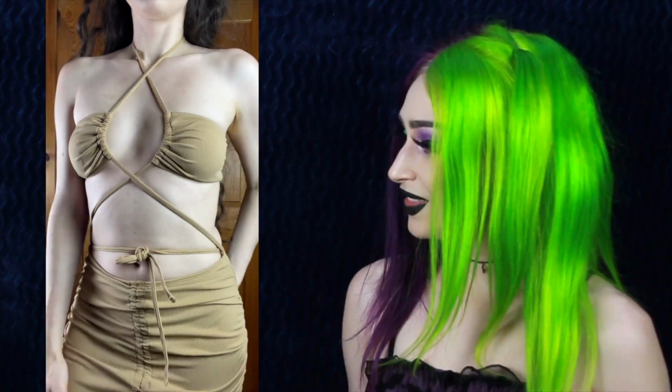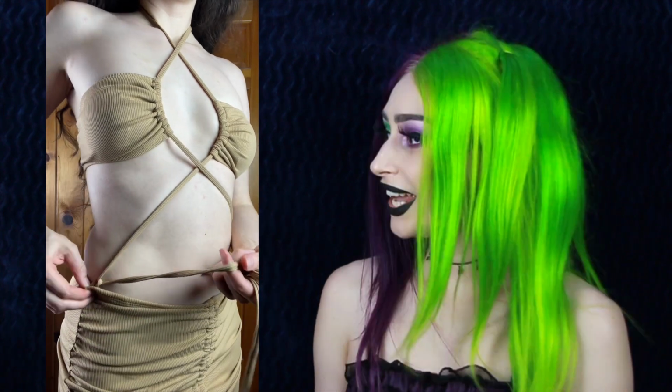So the skirt is attached to a bikini underneath, which is the same color. So if you're not comfortable showing your entire bottom half, which I never used to be comfortable showing, I would always wear shorts, I would wear skirts. I even went so far as to wear pants when I was younger because I didn't want to show any part of my lower body. And this also has a really cool scrunch effect in the front, which is super flattering. And I really like it.